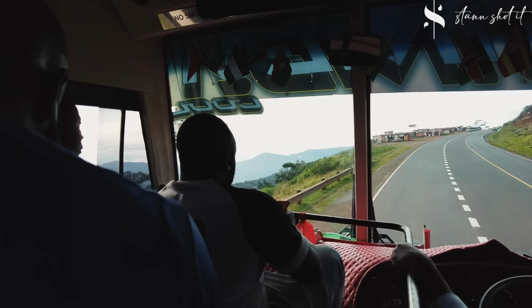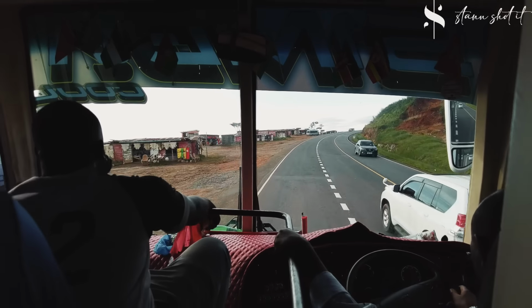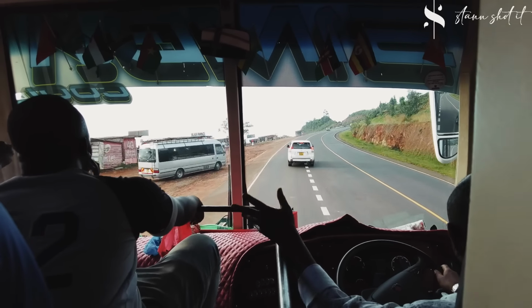So here's the viewpoint. The locals call this area Rukuma. On the left is the Kuru shops, and on the far left you'll see the Great Rift Valley from this high point.